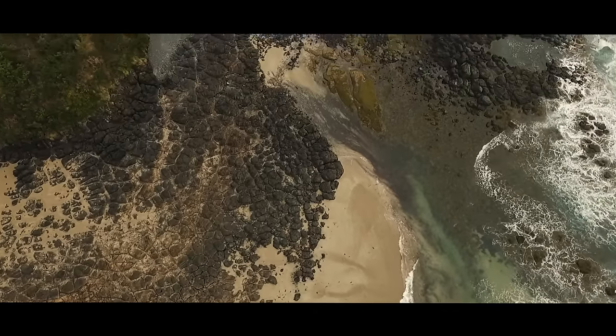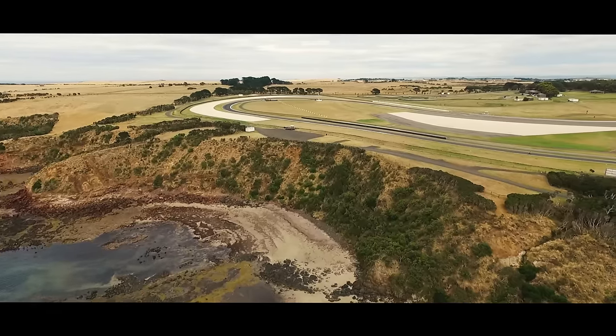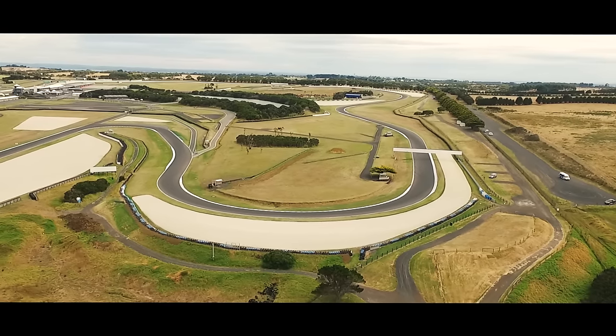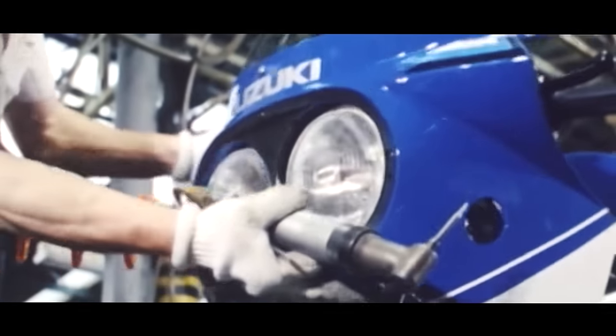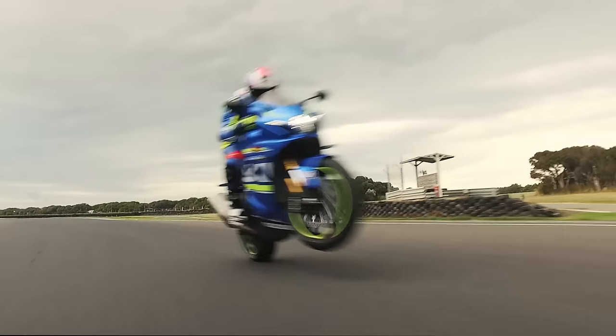There are some days and some places that simply stand above the rest. A racetrack perched along a cliffside in Australia. A cutting-edge sport bike from the company that redefined the category. These are the ingredients for an unforgettable day and a once-in-a-lifetime opportunity.